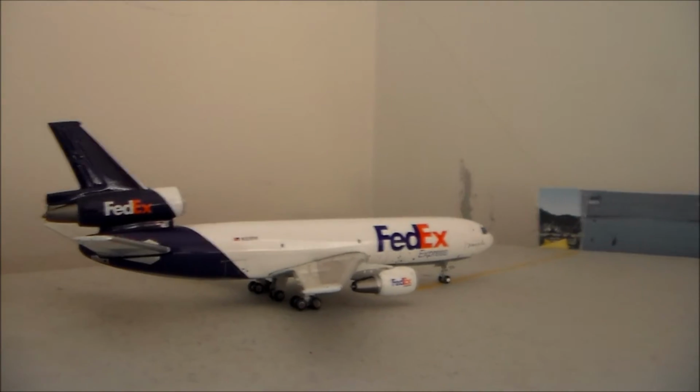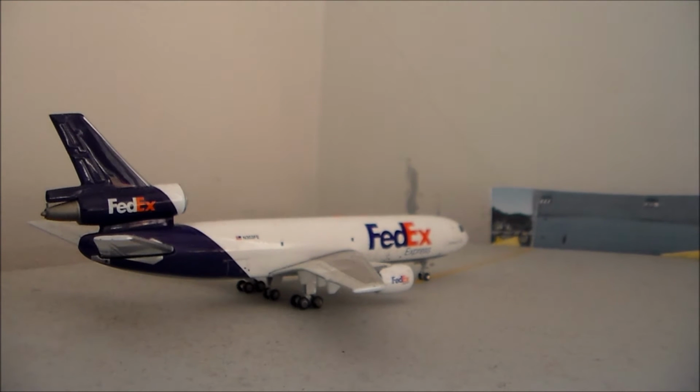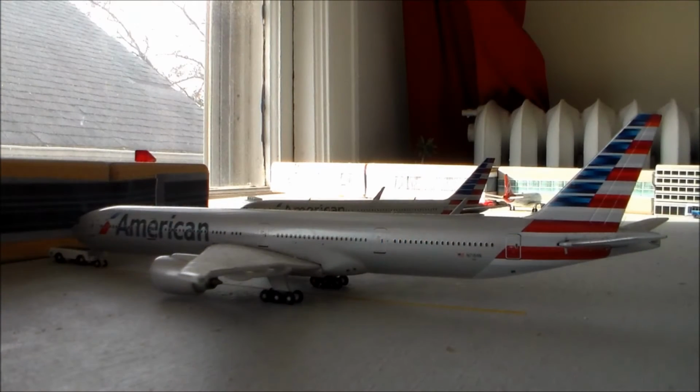And just pulling into the FedEx terminal, there's two parking spaces here. We have a FedEx MD-10 that came in from Toronto Pearson, and it's going to make a flight to Los Angeles. Now on Terminal 6, we have an American 777-300. That's going to be making a flight to Hong Kong, and it came from Buenos Aires.